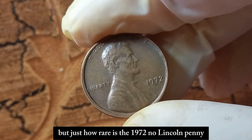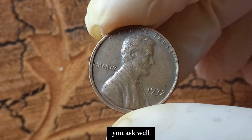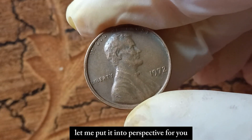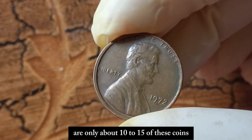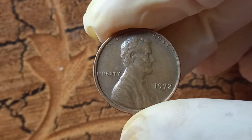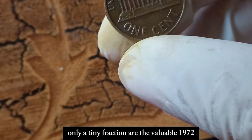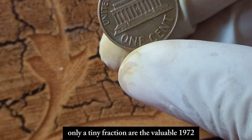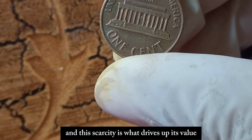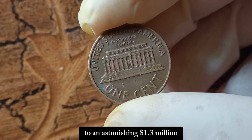But just how rare is the 1972 No Lincoln penny, you ask? Well, let me put it into perspective for you. It is believed that there are only about 10 to 15 of these coins known to exist in the world. That's right, out of the billions of pennies out there, only a tiny fraction are the valuable 1972 No Lincoln penny. And this scarcity is what drives up its value to an astonishing $1.3 million.